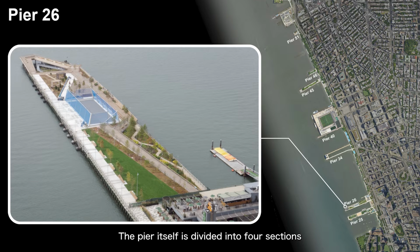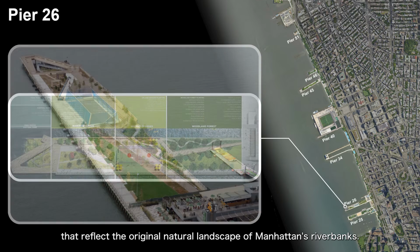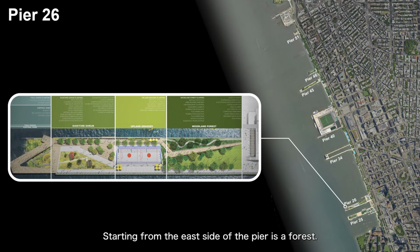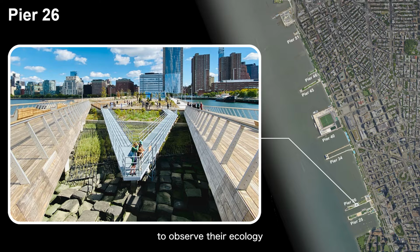The pier itself is divided into 4 sections from east to west, featuring native species that reflect the original natural landscape of Manhattan's riverbanks. Starting from the east side of the pier is a forest. Then moving west, there is a grassland, followed by commonly seen shrubs, and finally the tidal wetlands. At the far west, this tidal platform is designed with a walkway, allowing you to walk down closer to the wetlands to observe their ecology as a method of research and education.